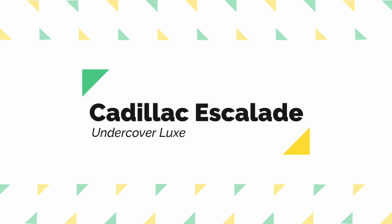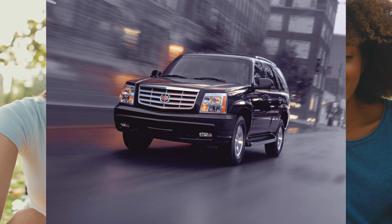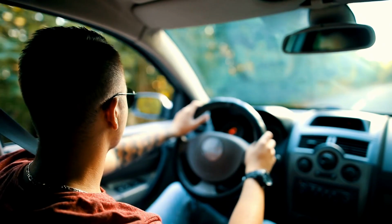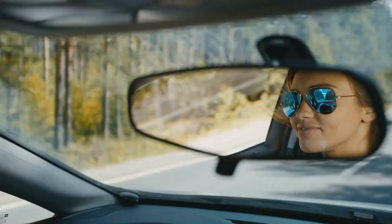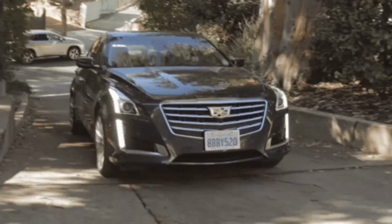Cadillac Escalade, undercover looks. Let's kick things off with a classic that's got everyone's attention, the second generation Cadillac Escalade. We're talking about a ride that lets you strut your stuff with luxury vibes without the ouch of a hefty price tag. It's like sliding into a pair of designer shoes on sale. You get all the style points without the buyer's remorse. And hey, if you've got a soft spot for reliability, this Escalade's got your back like a loyal friend.